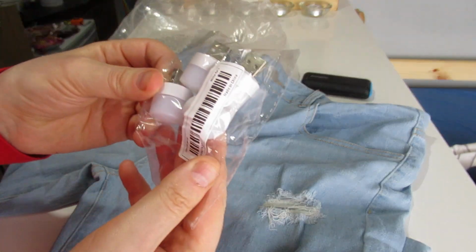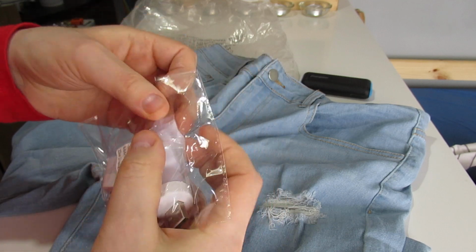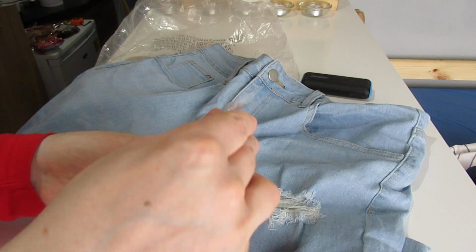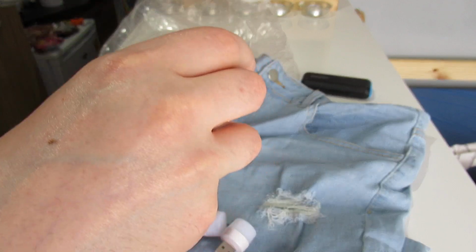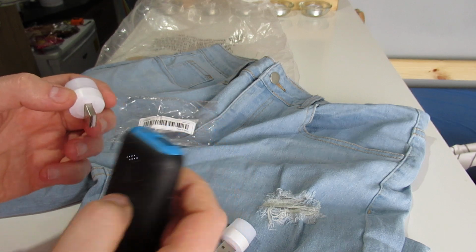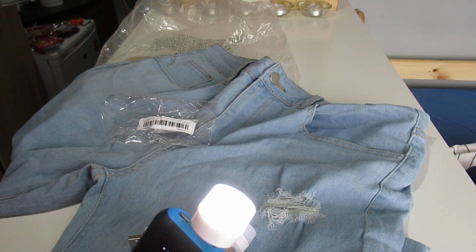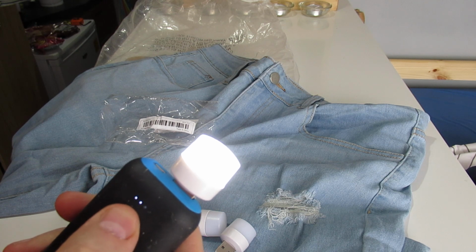And I ordered these USB lights. Let's see if these actually work. These jeans are a different colour. It is the blue, but I expect them to be a lot more whiter. And power bank on. Yeah, here we are. USB lights.